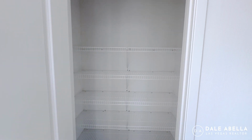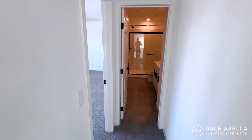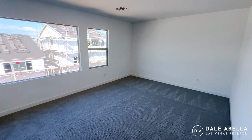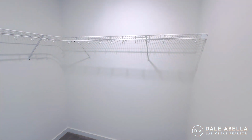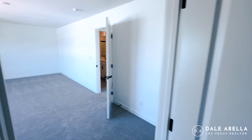Okay, so this is gonna be some space for your linens. Cool, now see, you have this really large guest bedroom right here. This is actually more spacious than the primary bedroom. So okay, so nice walk-in closet. But yeah, I mean, this would be great too.